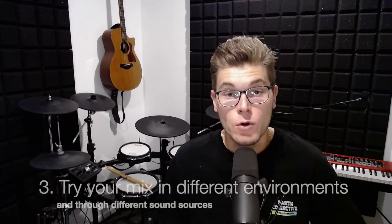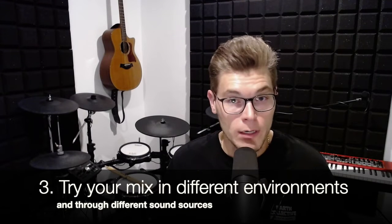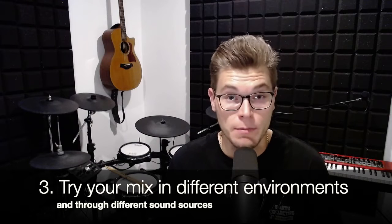Once you've dialed in a decent mix using both your studio monitors and your headphones, don't be afraid to take that mix to different audio environments. Have a listen through Apple AirPods, have a listen through your phone speaker or through your car stereo system. Just take that mix to a different setting and have an ear for what's going on across the spectrum.